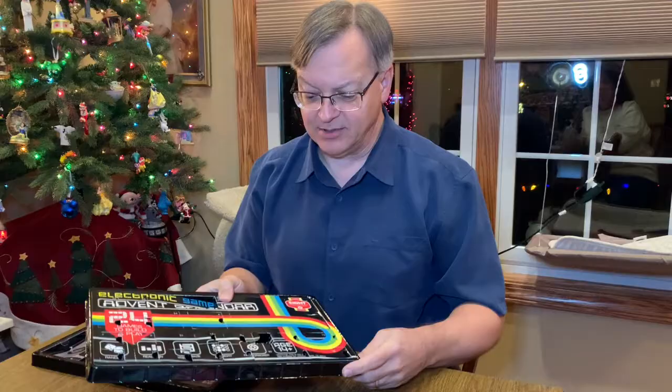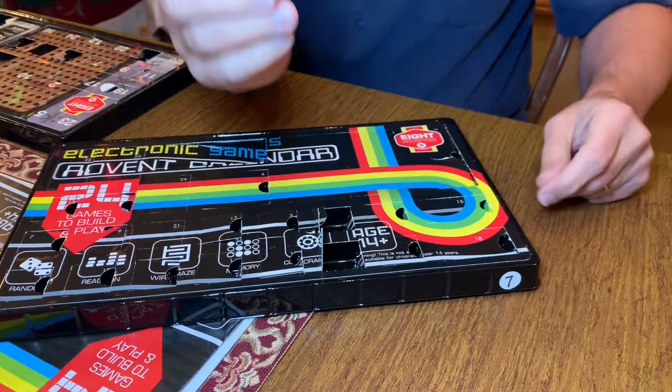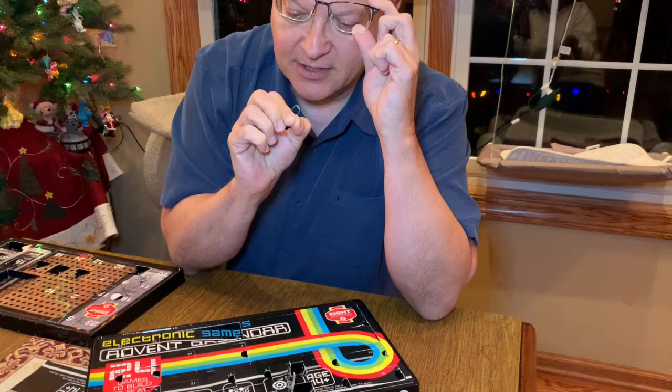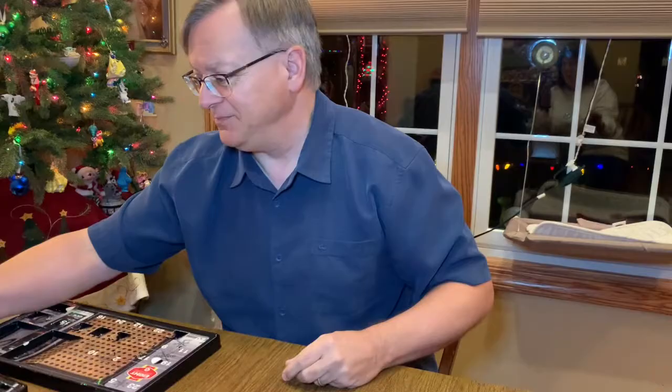Number 20, right there. It's gonna be a button or a light or something. Nope. It is a resistor. And yet another resistor. It means we probably have a different game. Ooh, this is a different one. It looks like a 68K resistor. Well, that's good because we really needed one of those. Definitely a different game. That's going to be my guess.